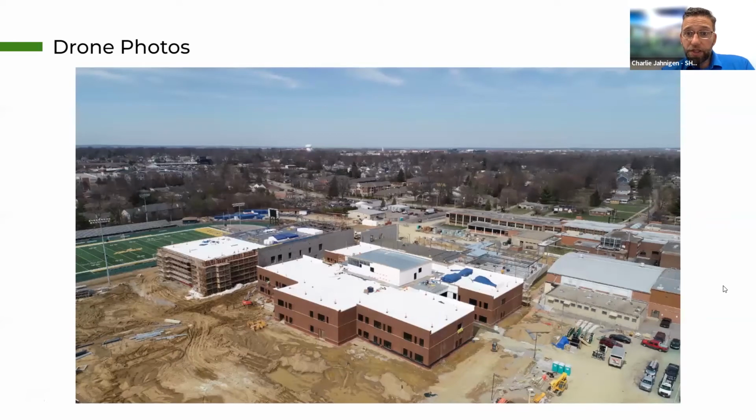This is a little bit lower shot, again, seeing how we are also operating a 7-8 building while building this new building. So this is a tough feat, but we're maintaining safety protocols, and everything is moving as far as getting the kids in and out in a safe manner, and also being able to manage all the construction activities.